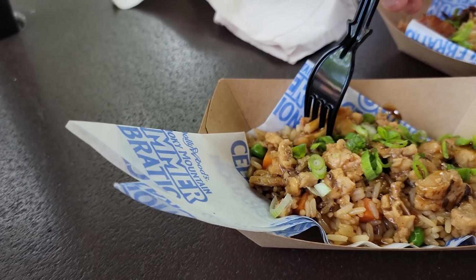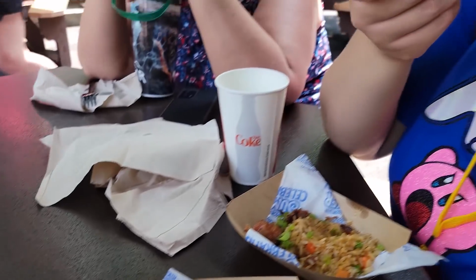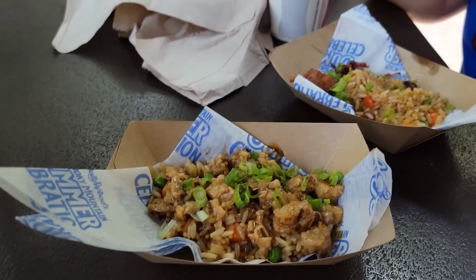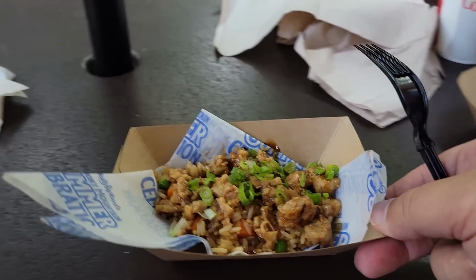Try that. It's teriyaki chicken. It's good, isn't it? Mm-hmm. Now, Dollywood does a great job with their food festivals. It's not bad. I do like the garlic and the scallions in it. Yeah. And the little green onions. The teriyaki is super sweet, you know what I mean? Which is good. I like it.